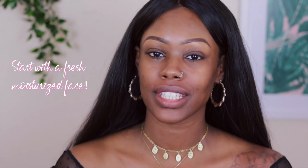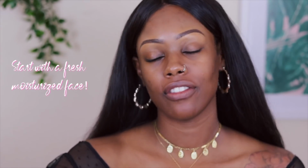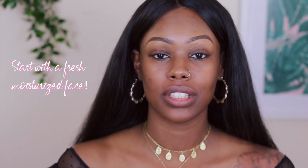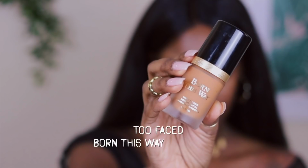Okay guys, so we're gonna go ahead and start with our first step of this routine. I have a favorite foundation that I've been using lately. I have mentioned it in my other video, but I will show you guys. This is the Too Faced Born This Way. This foundation is literally my holy grail.